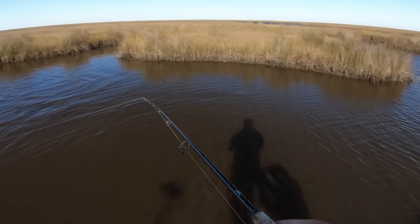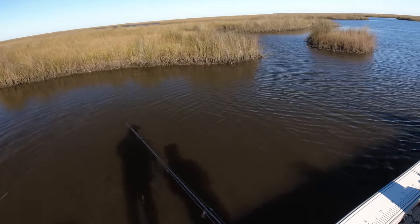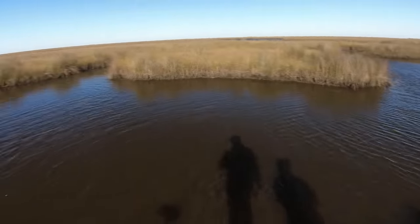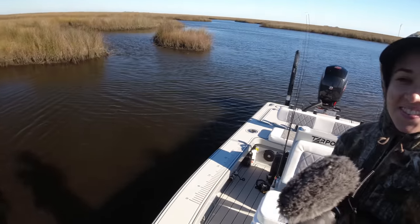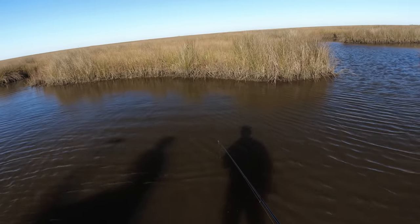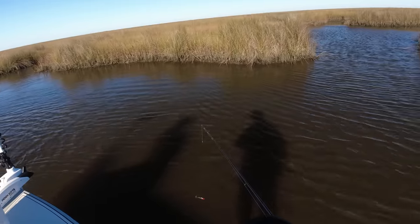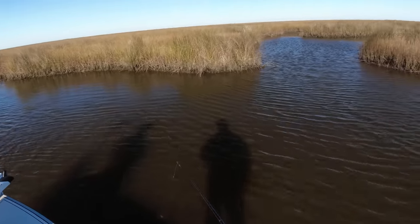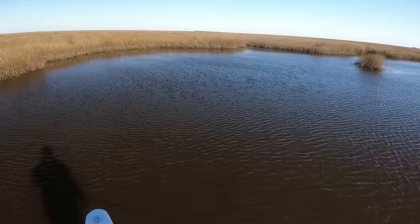Oh my God, that was a sheepshead. That was like 24 inches. That was a huge sheepshead. I got that sheepshead on film. I got it real close. Nice, good job. He was huge. I think if it stunk, he would have been right on it. He came up to it, and then I twitched it, and I think he got smart to the bait. It wasn't what he thought it was.